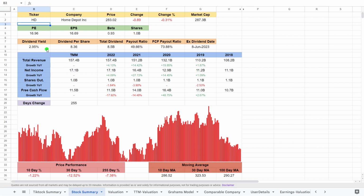So let's have a look at the revenue numbers right now. You can see the trailing 12 months are the same as 2020, so we'll be ignoring them for now because their earnings haven't come out yet. But we can see that revenue has grown quite a bit, 108 billion to 157 billion. Big growth, 1%, 20%, 14%, and now 5%. Next, you want to see if the net income is increasing, and yes, it is. 11.1 billion to 17.1. Very good growth and very in line with the revenue. That is excellent to see.